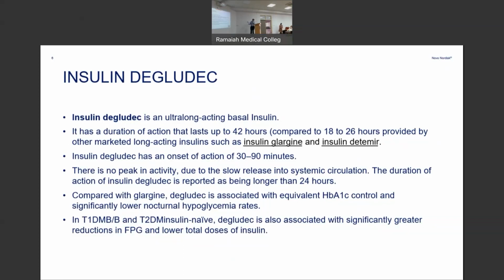So it's a basal insulin. It has a duration of action that can last up to 48 hours, compared with the 18 to 26 hours provided by the other long acting insulins, such as glargine. The insulin degludec product has an onset of action within 30 to 90 minutes. So you should remember it acts in between 30 to 90 minutes, and its action lasts up to 48 hours. But usually it takes around 2 to 3 days for the insulin levels to get stabilized.